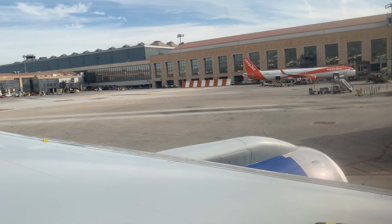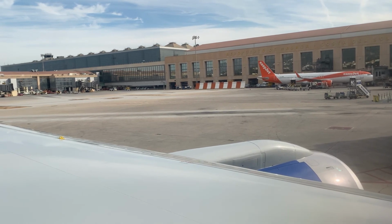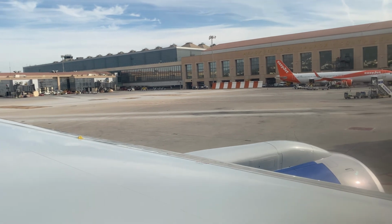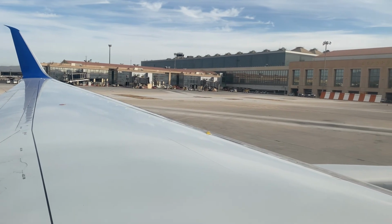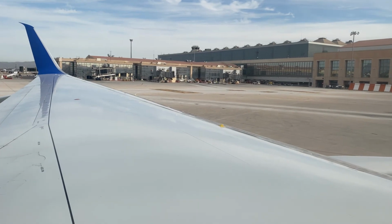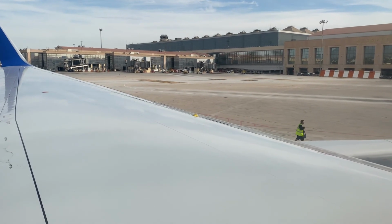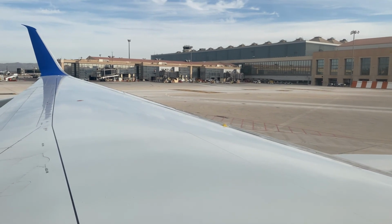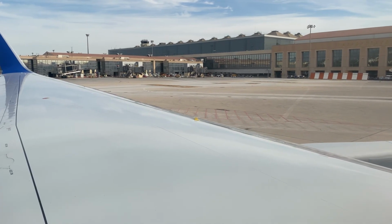So guys, while we were waiting to get a pushback from Malaga Airport, an EasyJet Airbus A321 just arrived, and we are about to get a pushback soon. Alright guys, we're starting to get a pushback. It was a wonderful stay here in Malaga, and I hope to see this place again very soon, inshallah. Right. Malaga, goodbye.